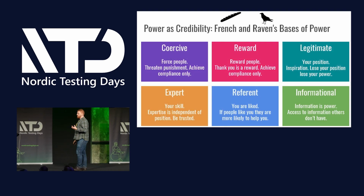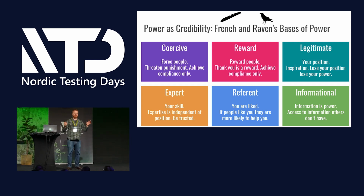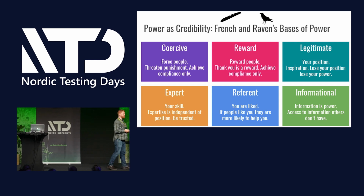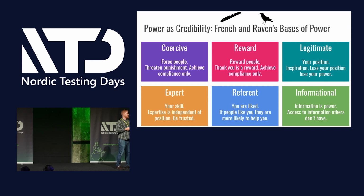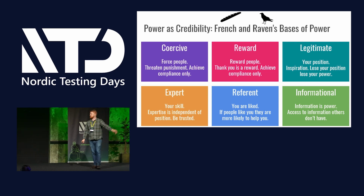There's lots of different ways to be credible, and this is probably a talk in and of itself, but I'm just going to give you this one, which is talking about power as credibility, and it comes from some research from French and Raven and their bases of power. So you've got 6 ways there that you can be credible while looking to persuade others.